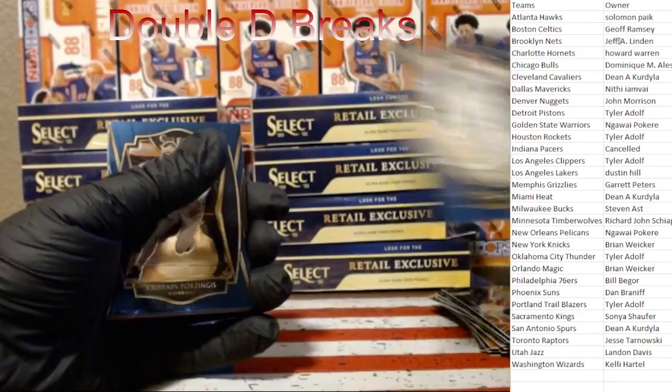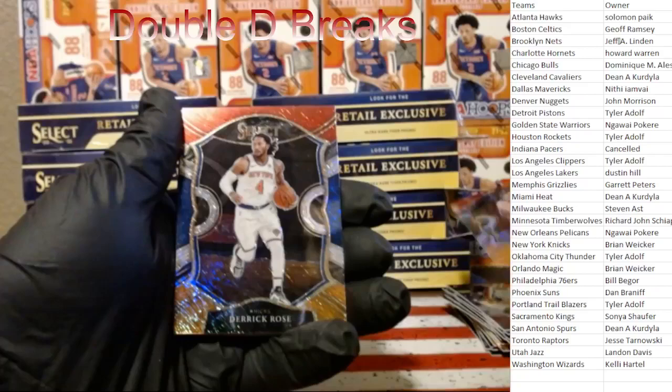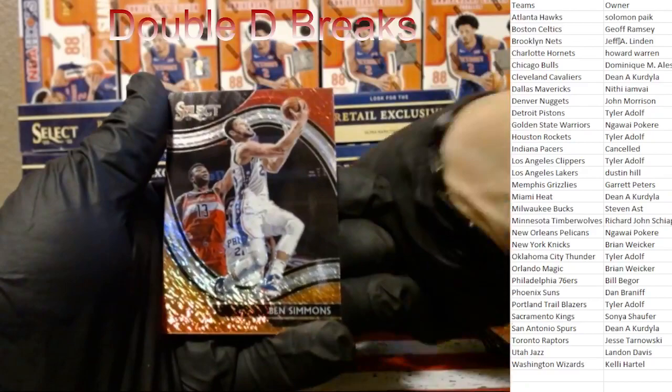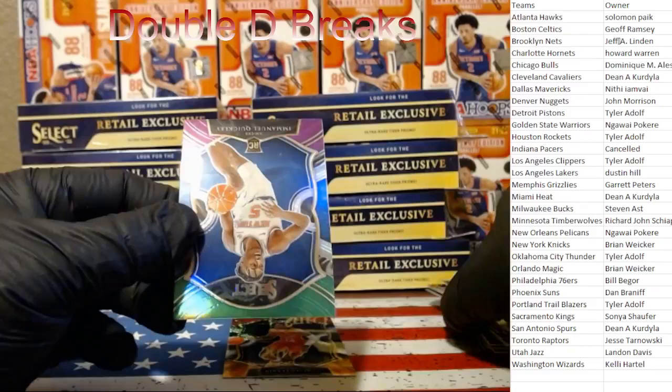Kristaps Porzingis, LeVert, Booker, Joker, Derrick Rose, Kira Lewis Jr. This one for the Pelicans. We got a Ben Simmons, followed by a Ben Simmons. And then there we go, another Joker. We got a silver, and then we got a nice Emmanuel Quickly for those Knicks.